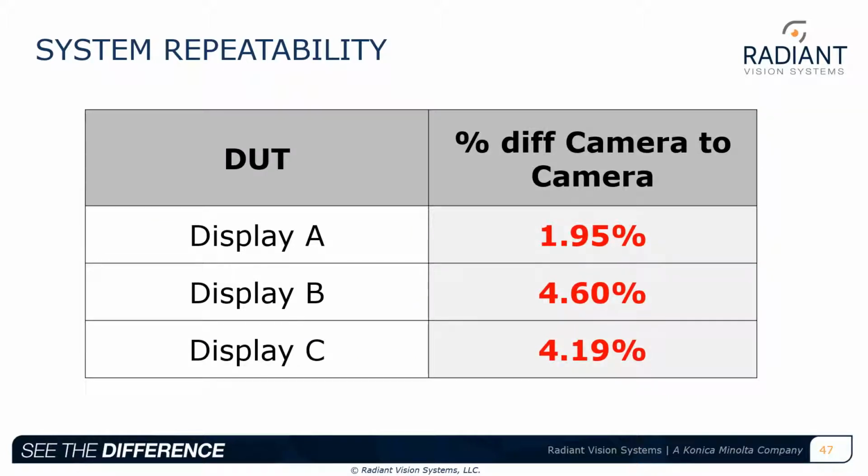Each Radiant camera was tested over different displays. Here again, we're showing the results from a camera variation perspective. If we look at display A, B, and C, we can see that we achieved less than a 5% variation, once more, across those three different displays using a variety of different cameras.